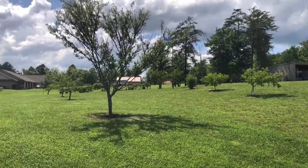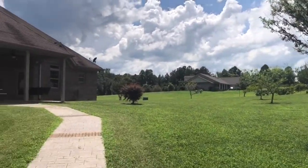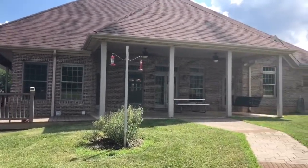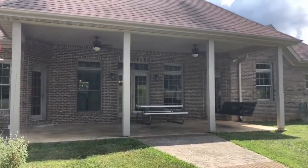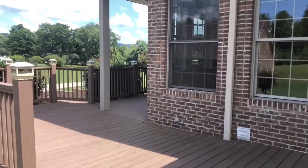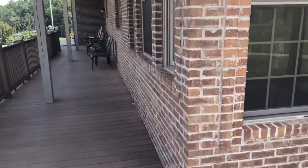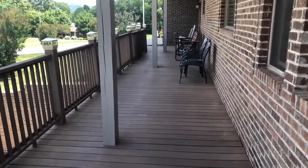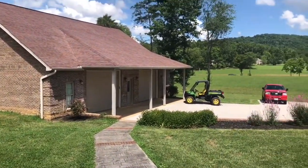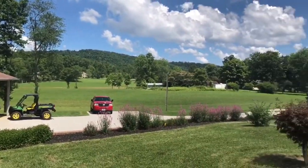Storage back there. Come back around. Here's the back of the house. It's got the wraparound porch. Beautiful Tennessee setting. Not far from Highway 27. There's your porch. All right, there we are at the garage again. Nice big exterior garage, oversized, beautiful. Pan around the back of the house.